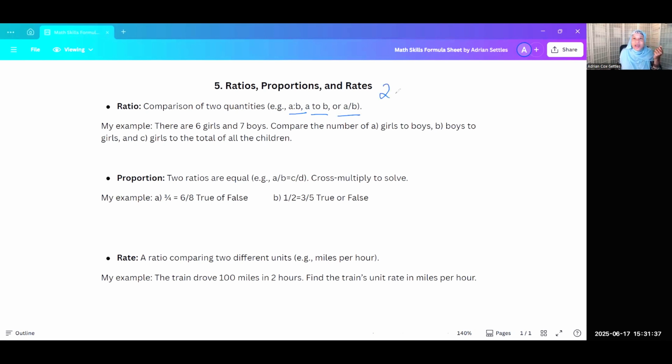For instance, you can say 2 to 3, or 2 over 3, or 2 slash 3. 2 out of 3, 2 to 3. So that's how they write ratios in math. Now, I gave an example. There are 6 girls and 7 boys.